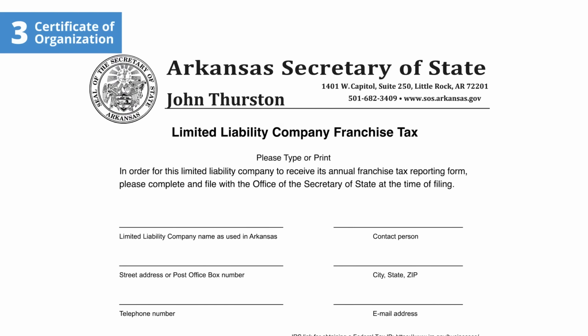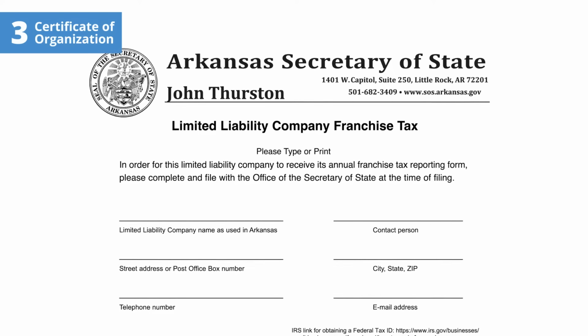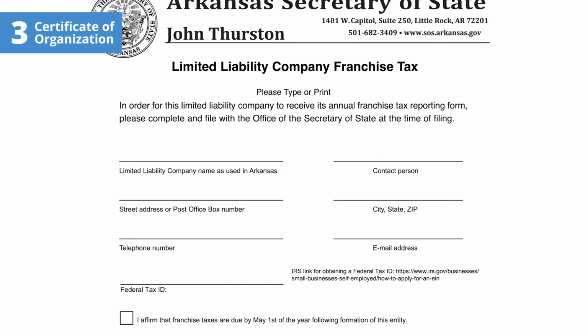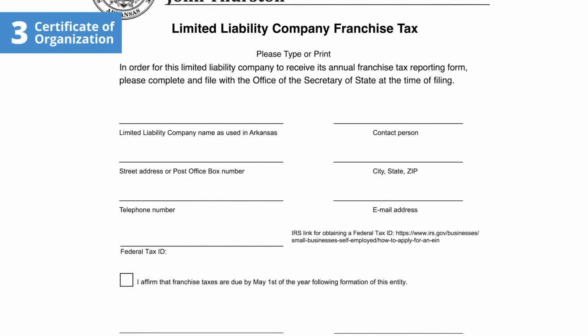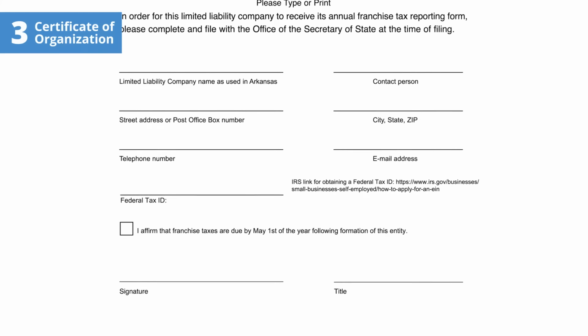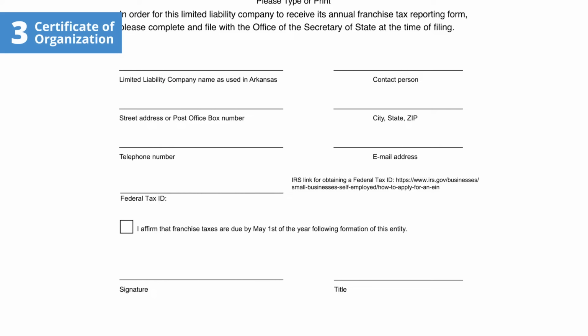There's a second sheet attached to the Certificate of Organization, which you will fill out after you get your EIN or federal tax ID number. More on that in step 5. This sheet needs to be filled out around the time of your formation so that your annual franchise tax report can be sent to you every year. This page includes the name and address of the LLC, a street address or P.O. box is acceptable, a telephone number, and the LLC's federal tax ID number are also required. Upon completion, the certificate must be signed by at least one organizer, and that is a person with the authority to register an Arkansas LLC.